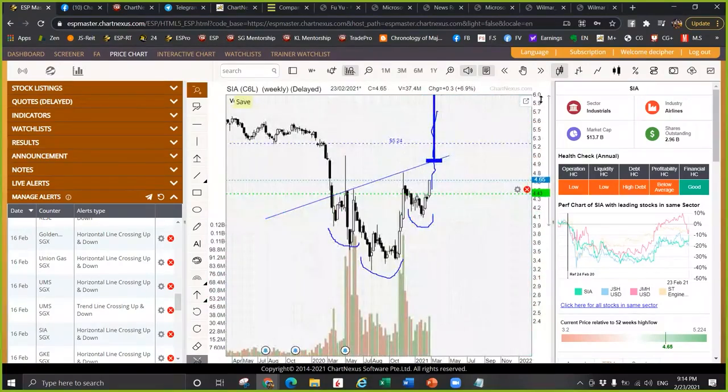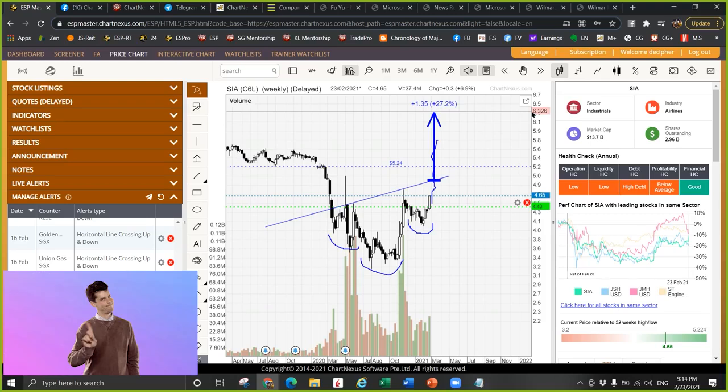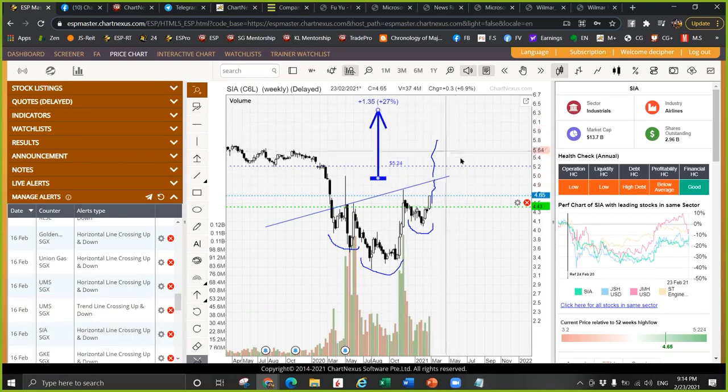Now, it is not going to go there overnight. It doesn't mean that it's going to go to 630 tomorrow morning or by the end of the week. No, it doesn't work this way. It means that it is going to trend up slowly to 630. So that is how the projection is done.